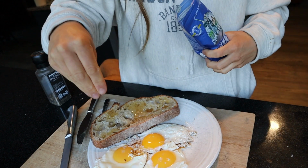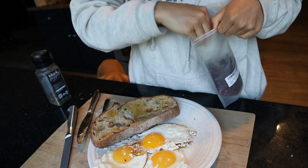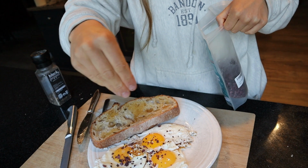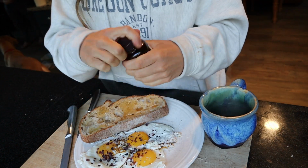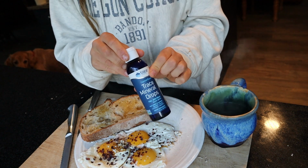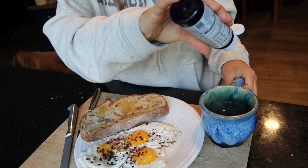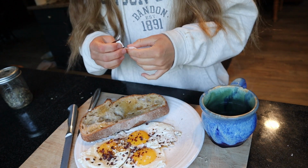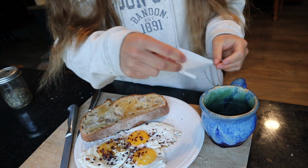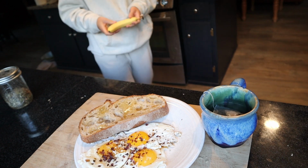And so I'm starting with 3 pasture-raised eggs from my chickens, some local organic sourdough bread topped with coconut oil, and some raw local honey, as well as a banana. I put Celtic sea salt on top of it all because it has lots of minerals like magnesium to help with cramping. And then I also put dulse flakes on top of it because they also have a lot of minerals like magnesium to help with any cramping and bloating that may come up.